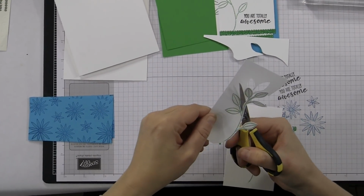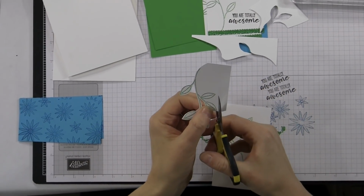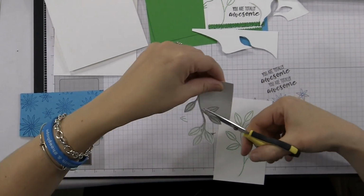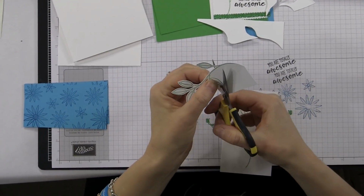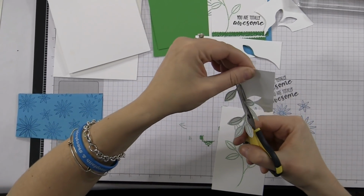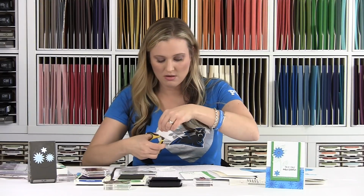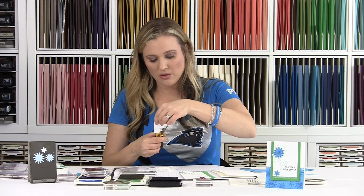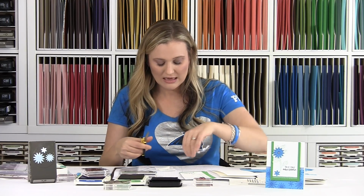And so we're just going to kind of keep working on this leaf. Now it really doesn't have to be too perfect because your flower is going to cover this top part anyway. So I wouldn't get too stuck on that because it's not too bad. Like I said, the top part is going to have your flower on the top, so it'll be okay. So there we go. We're just kind of coming around. We've got our leaf cut out.